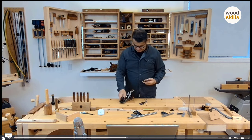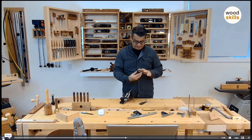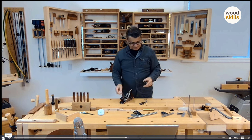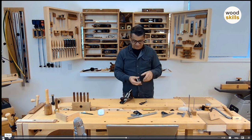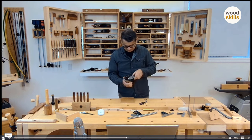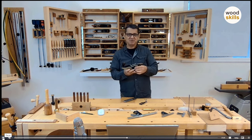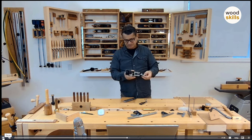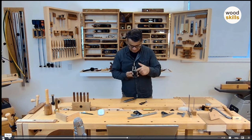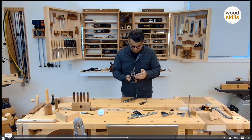Now this particular Record number 3 has been upgraded with a thicker Hock iron. You can buy these through Lee Valley. They're replacement irons. It comes as an assembly with the cap iron, and they're specific for different models of early Stanley and Record planes. So again, it works the same way. The adjustment wheel will advance or retract the blade, and the lateral adjustment cocks it to one side or the other. Again, look at the frog here. The frog adjustment screws are within the frog, so you really need to disassemble it to be able to advance and retract the frog.